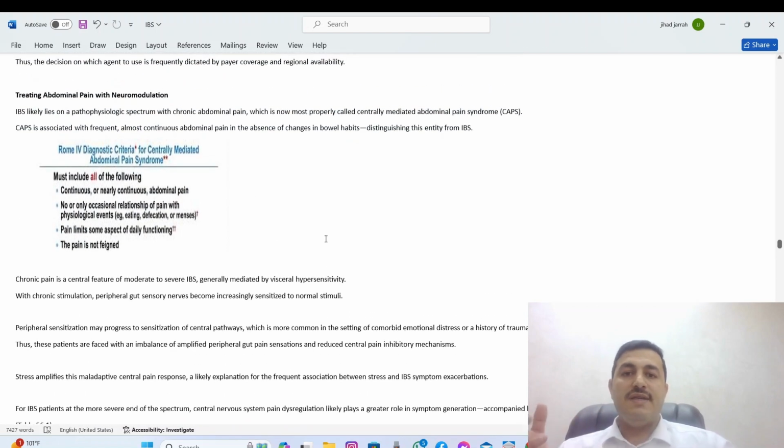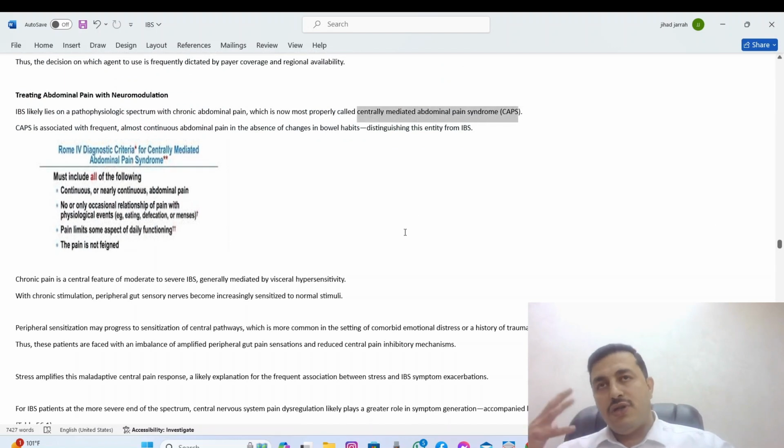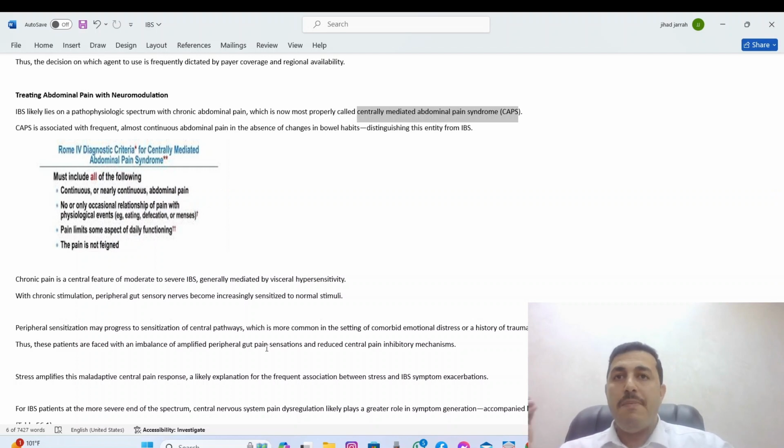Actually, we have an entity called centrally mediated abdominal pain syndrome. Actually, these are aggravated, the initiating factor is in the abdomen. But we have what we call visceral hypersensitivity. Any mild local irritation can be precipitated or can be perceived in the brain as severe pain, and this is the cause. The cause is psychological more than organic.